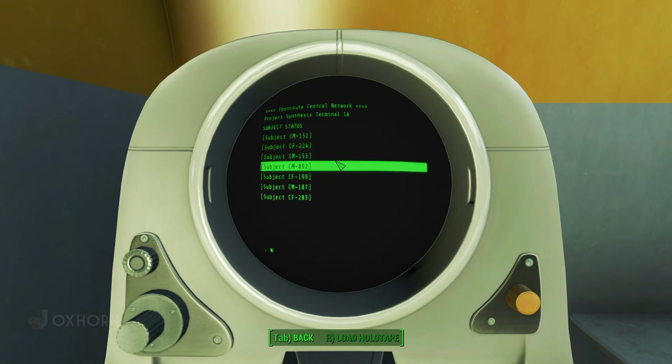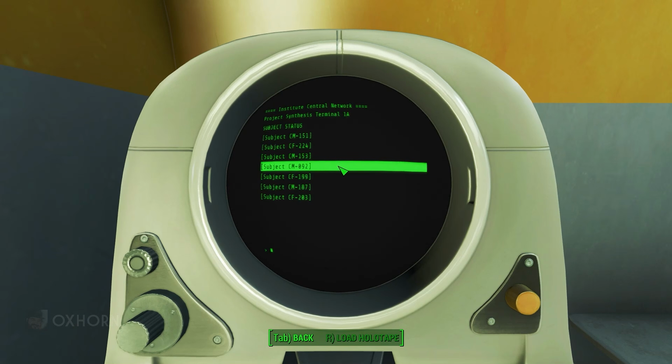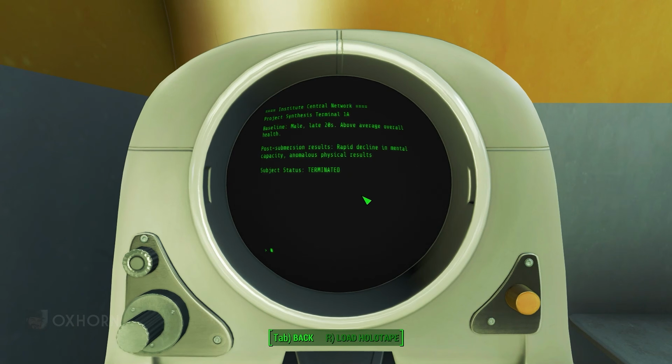The Institute was kidnapping people and turning them into supermutants. The Institute was then tagging them and discarding them, sending them back out into the Commonwealth. Every supermutant we have fought and killed in the Commonwealth was once an experiment here in the Institute that has since been released. The supermutants that the people of the Commonwealth are fighting and being killed by are their very own neighbors, fathers, mothers, brothers, sisters, family members who had been kidnapped by the Institute and replaced with synths.